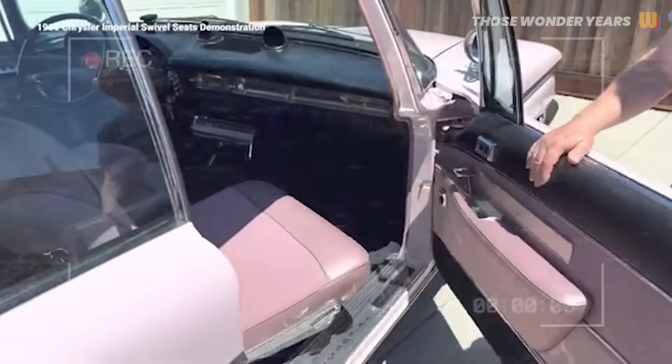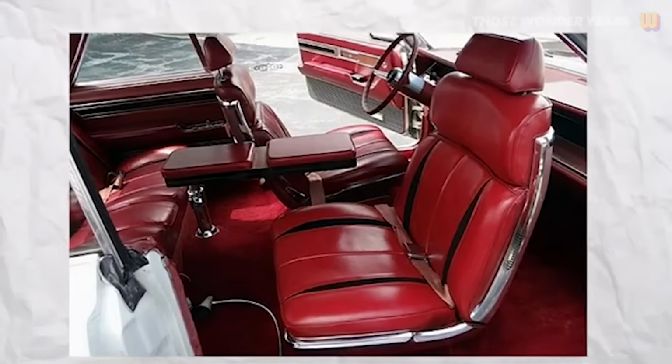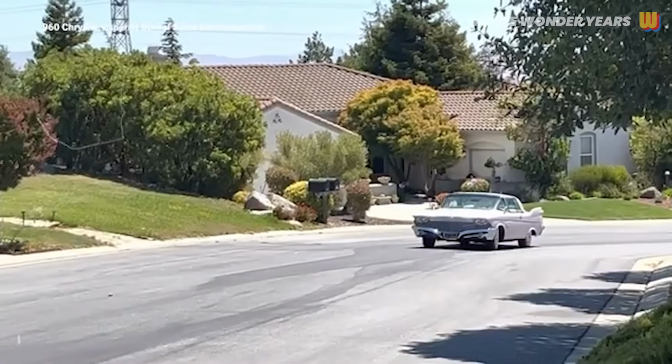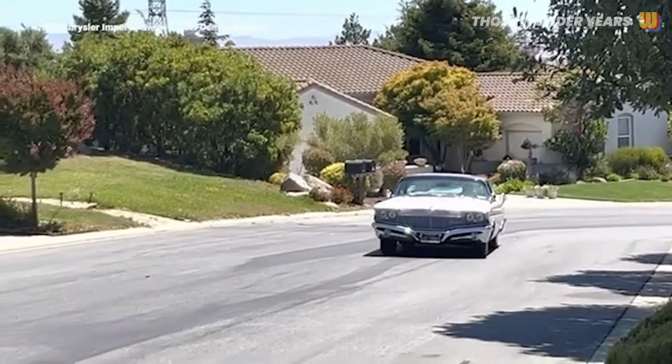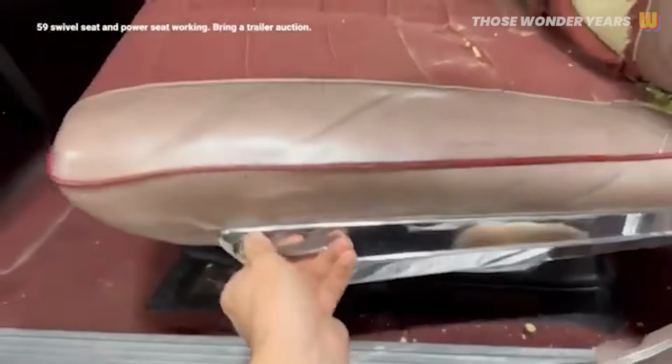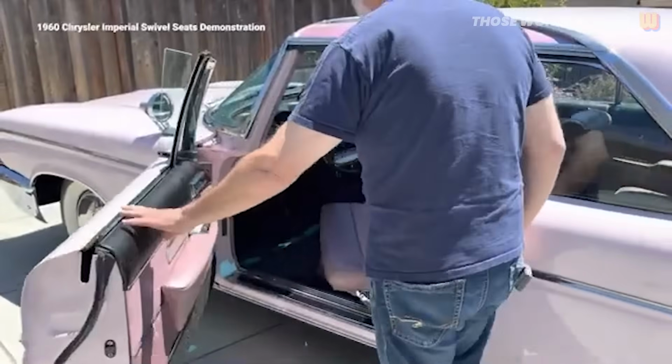The front seats could rotate, usually up to 90 degrees, allowing you to face the door directly when entering or exiting the vehicle. This was particularly appealing for older adults, people with mobility issues, or anyone who appreciated a touch of futuristic flair in their ride. Imagine arriving at your destination, smoothly rotating your seat, and stepping out with ease, like you were making a grand entrance every time you park.